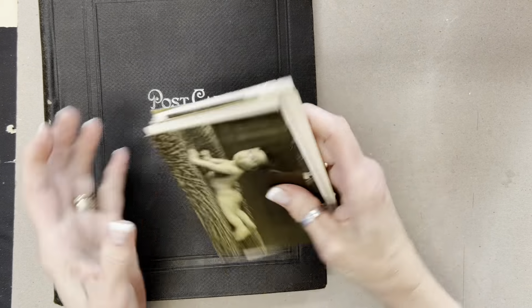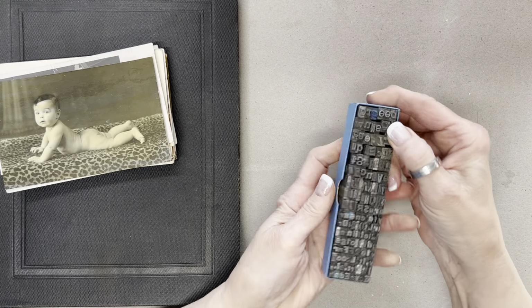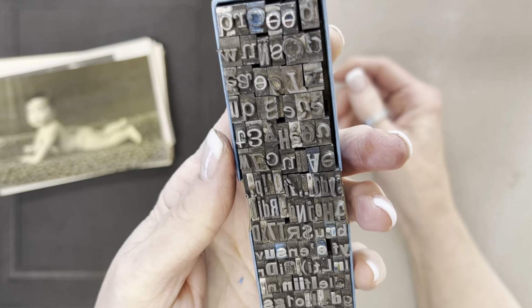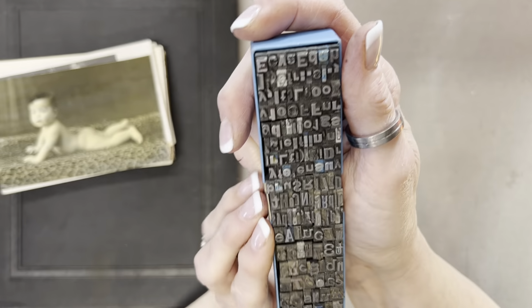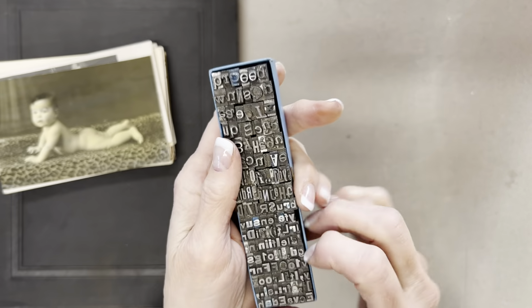Let's keep baby with these guys. And then finally, and this was not cheap, let me say. These are teeny weeny little letters for typesetting. And as my husband said, what are you going to do with those? I said, I don't know.